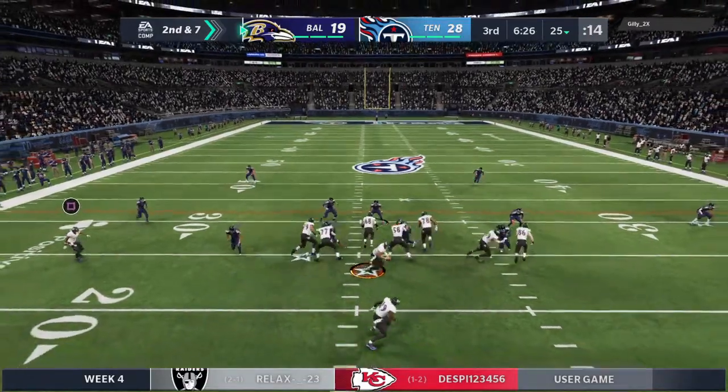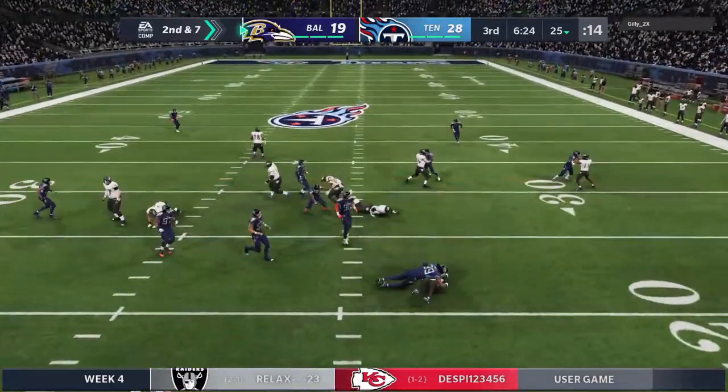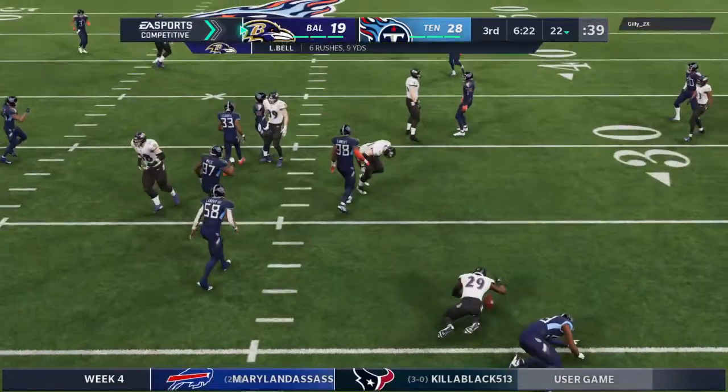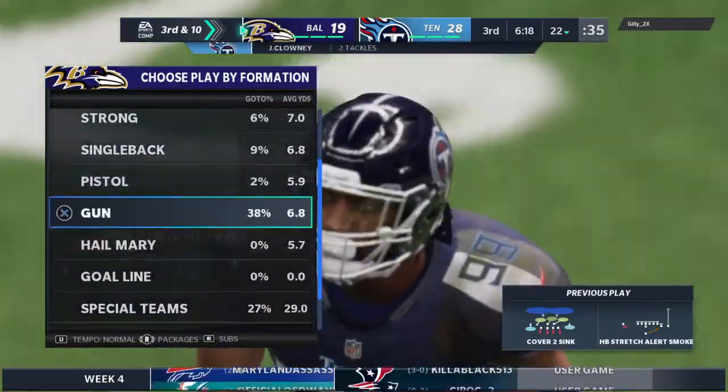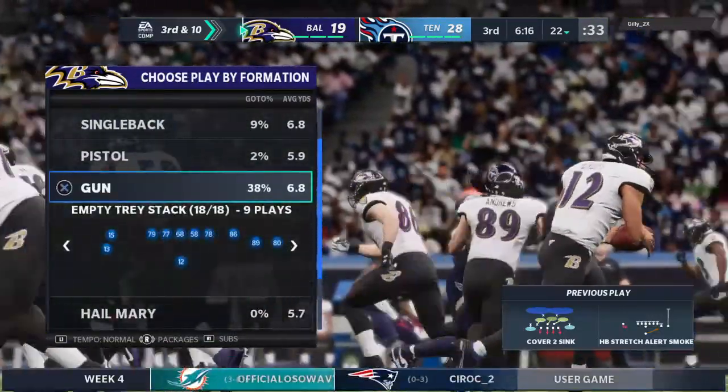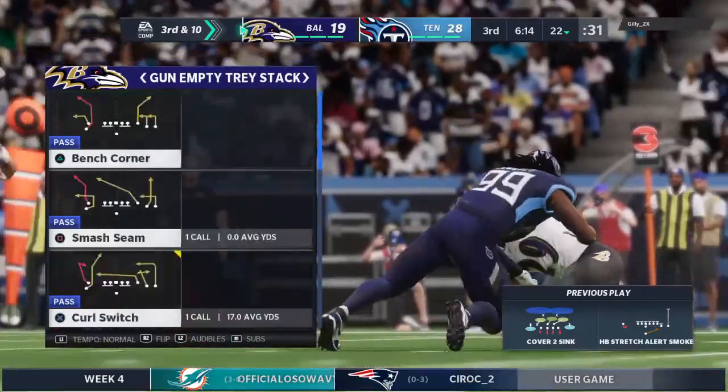We're just starting the second half, and we've got the football. Let's go ahead and punch it in, and then we'll take it from there. See how that recipe works. And they're able to swarm him behind the line, and his rough night continues. I think it's pretty evident. We can say what a difference a week makes.